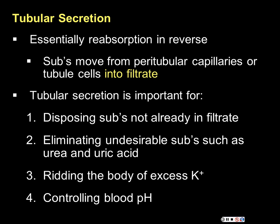So the question that we had on Monday is, well, what's the purpose of it? Well, the purpose is we can get rid of substances that aren't already in the filtrate, like urea, that are lipid soluble, they're hanging around. Well, let's flood it back into the filtrate. We can secrete those substances. We can get rid of excessive products like potassium.